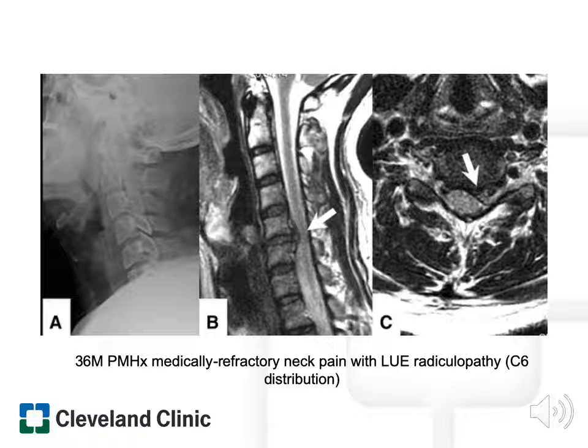I'd like to start the presentation by giving a case example. This is a 36-year-old man with a past medical history of medically refractory neck pain who presented with left upper extremity radiculopathy in a C6 distribution. What you can see here is the lateral X-ray, lateral MRI, and then an axial cut through the level of the pathology on the MRI.